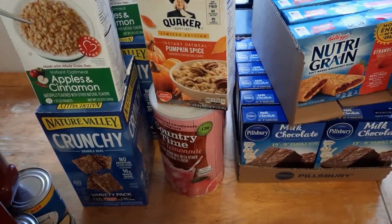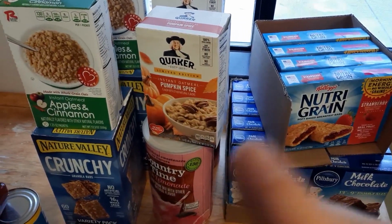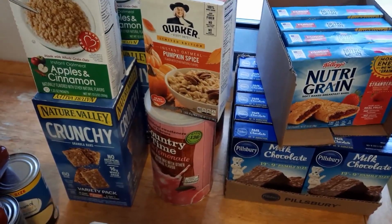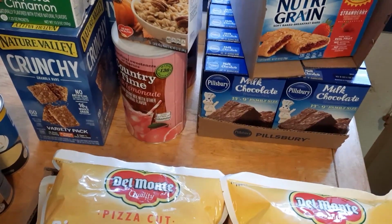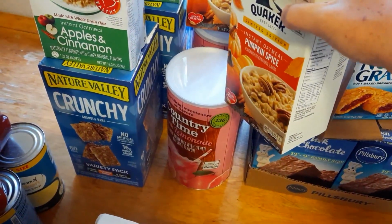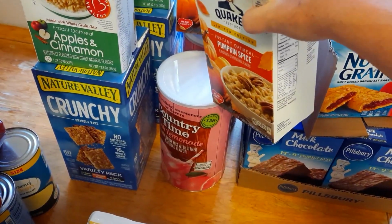So just for convenience. These oatmeals, I think we actually got 3 pumpkin spice and 3 apple and cinnamon. They're 99 cents each. They each have 10 packets in them, 8 or 10 packets. The Country Time lemonade, we got 2 of these. They had regular and pink, but I got pink just for fun because we got regular lemonade last time.